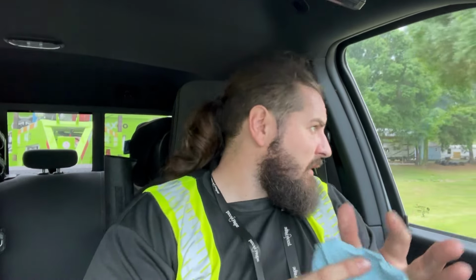This one is a very full 15 yard dumpster full of roofing material. I got to drive it a little ways, so I had to get my gantry down so I don't lose any of the stuff up front.